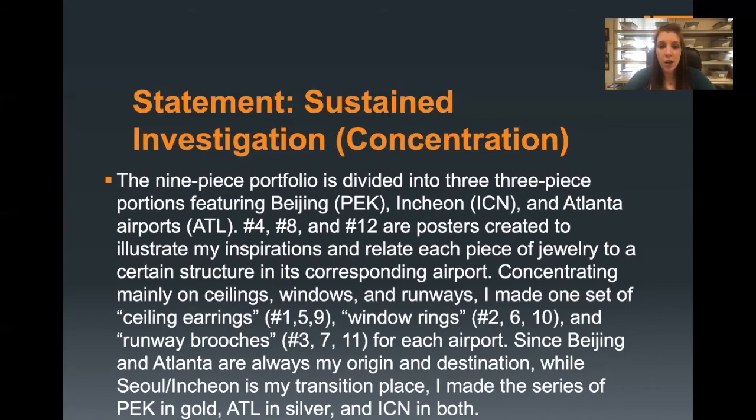Concentrating mainly on ceilings, windows, and runways, I made one set of ceiling earrings, window rings, and runway brooches for each airport. Since Beijing and Atlanta are always my origin and destination, while Seoul is my transition place, I made the series of Beijing in gold, Atlanta in silver, and Seoul in silver and gold.